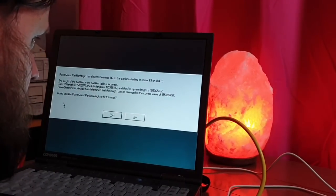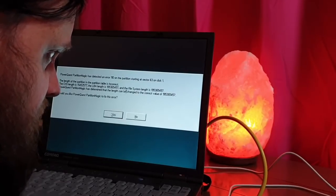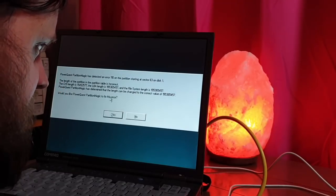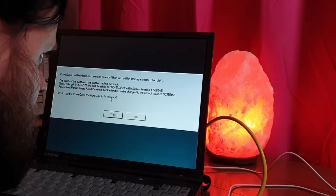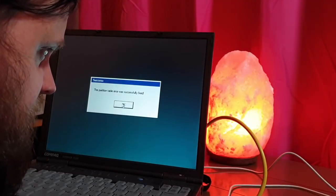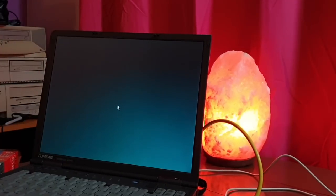Uh-oh. PowerQuest Partition Magic has detected an error 110 on the partition starting at sector 3 on disk 1. The length of the partition in the table is incorrect. Determine that the length can be changed to the correct value. Would you like Partition Magic to fix this error? Yep. Partition table error was successfully fixed. Well, isn't that nice?